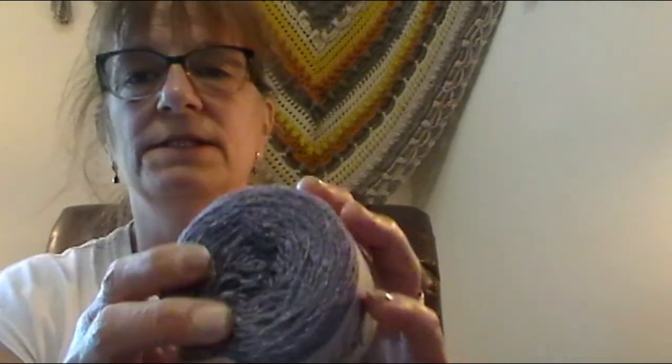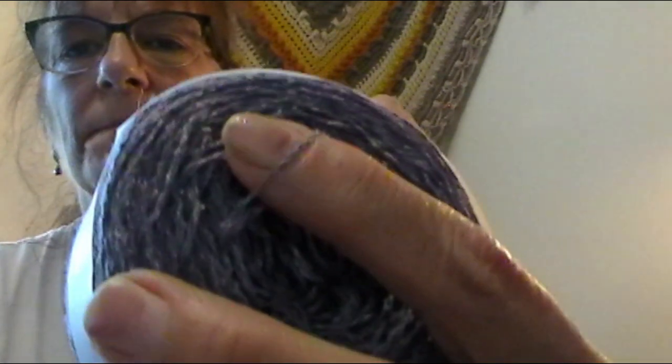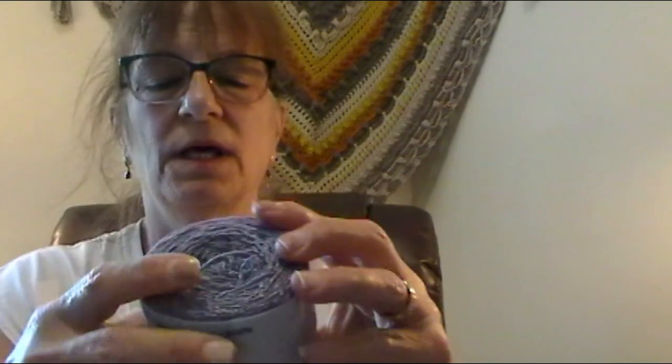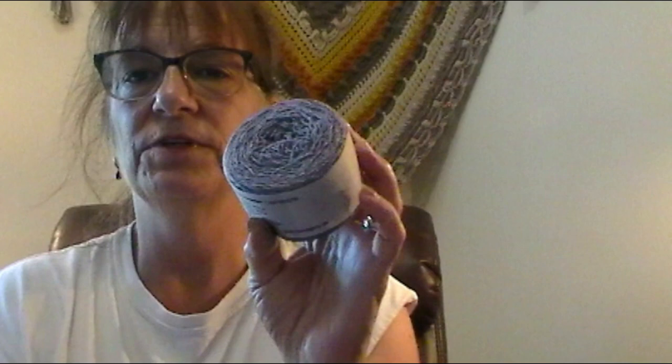What I got here, when you see the colors, you'll understand that I had gotten for the shawl that I was going to do. Okay, the first one is sea lavender. I don't know how true that is. Now this is the Tides, 70% wool, 30% silk, and it is chain spun. You can see the chain. And this is almost like a heather. I got three of these. There's 314 yards per 50 gram cake. Suggested 3 to 3.5 size needle, 25 stitches per inch gauge. These are 50 gram balls, and I got three of them.